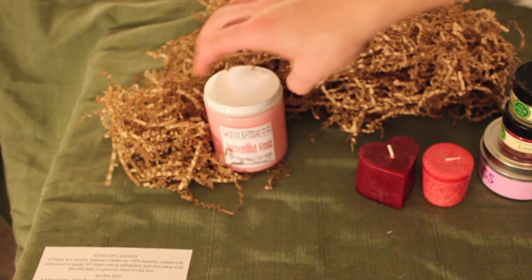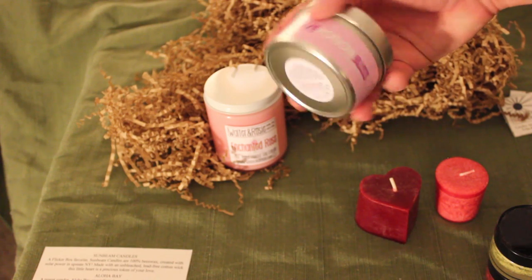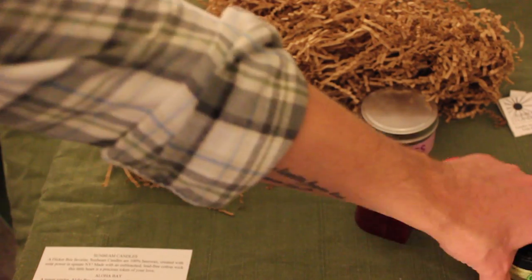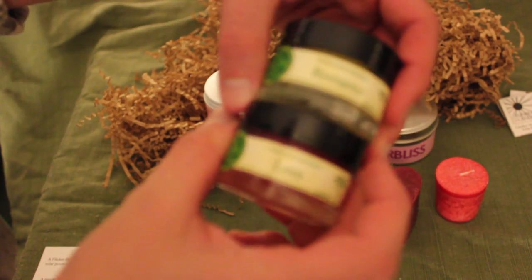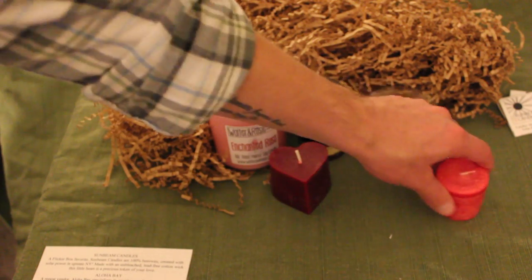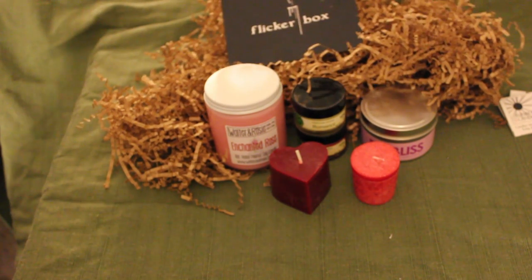Okay, so here's our box. We got our Walter and Rosie. Our Love Potion from Pure Bliss. We got our two mini candles from the Eco Palm Aloha Bay Company. We got our Sunbeam Heart and our other Eco Palm votive candle.